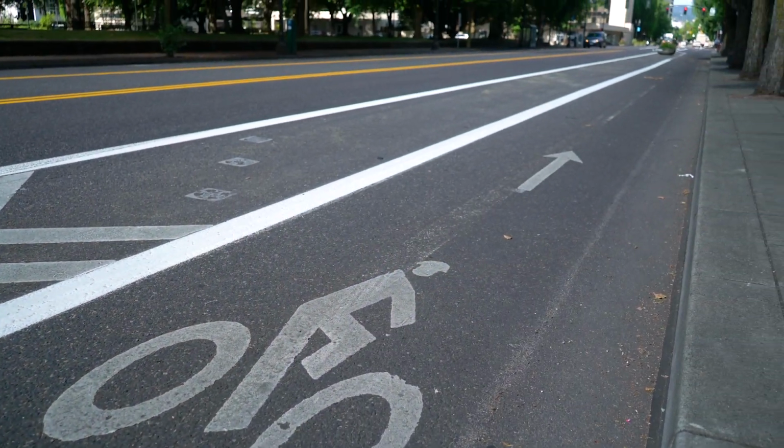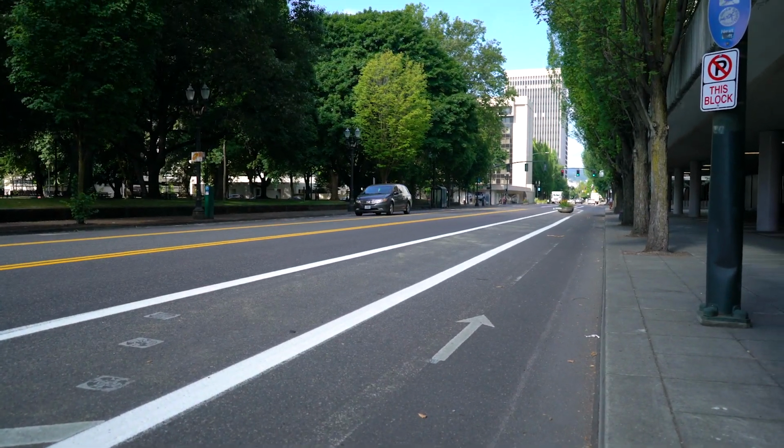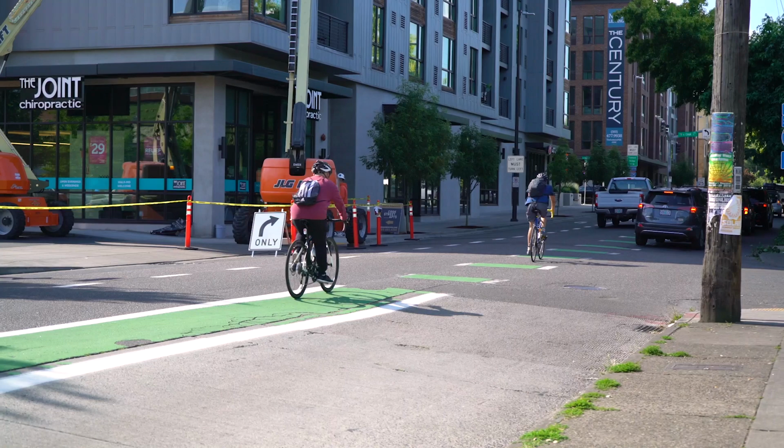We then simulated the range of volumes that designers might consider, from 50 through bikes to 250 through bikes, and the same thing with the number of right-turning cars. We combined that with the comfort scores to give designers an idea about the expected level of comfort for a particular combination of bicycle volume and right-turning volume.